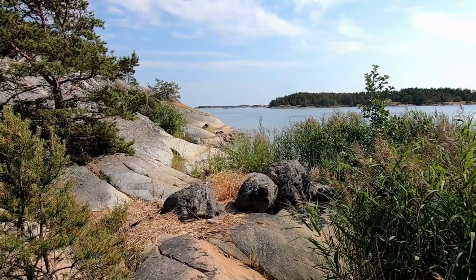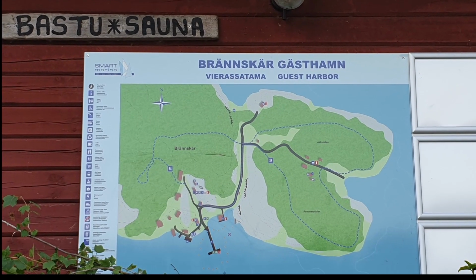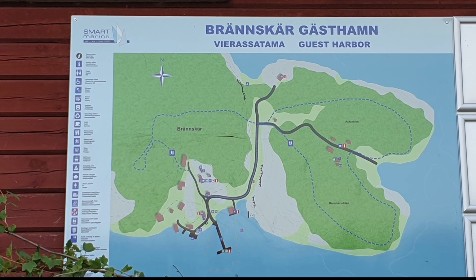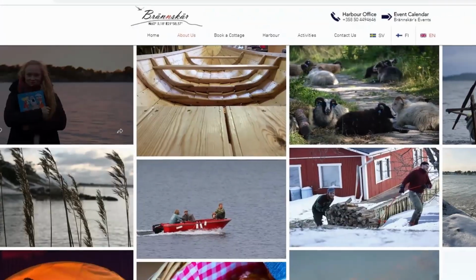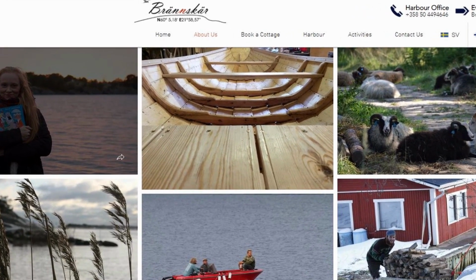Mooring to a buoy at a depth of 3 to 6 meters. There is room for about 30 yachts around a T-shaped pier. The mooring fee for 2021 season was 22 euros per day. The harbor has its own website. You can find the link in the film description.